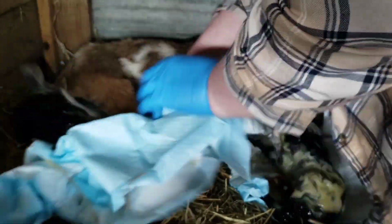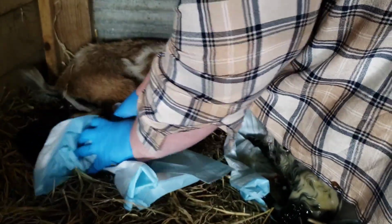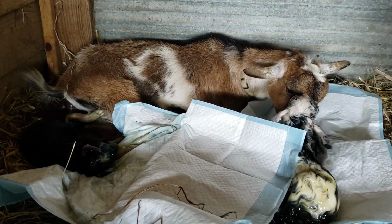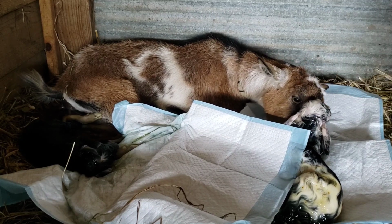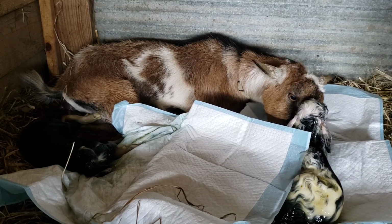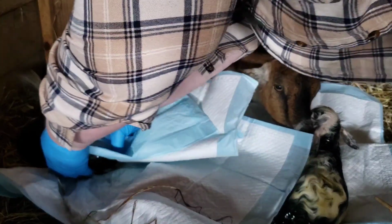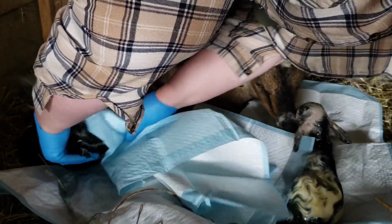And this is why it's very important that you break that sack immediately and get them cleaned up, because they can smother inside that sack. And so that's why we try our best to be present at every single birth for particular situations like this. So I wanted to share that in case anybody was questioning it, or in case y'all had questions during your own kidding season, so that you can be prepared.